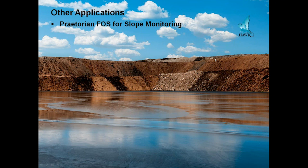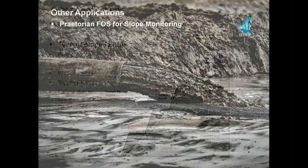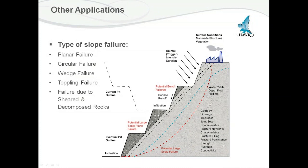You get a bit of a warning that way. We're very interested in this application at the moment. We need to start getting more practical applications rather than just experimental size going. We've had some work in India happening with that. Again, slope monitoring for all sorts of different applications, whether it's a tailings dam, a water dam, any kind of man-made application like that. You can see there's different ways you can put fibers in, depending on which type of failure you're looking for.